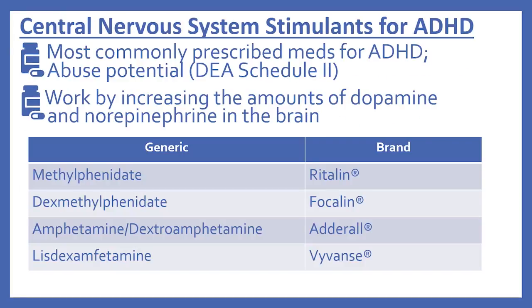First, we'll look at the stimulants, also called central nervous system stimulants. They're the most commonly prescribed medications for ADHD, but they do have abuse potential. They are a DEA Schedule II. And they work by increasing the amounts of dopamine and norepinephrine in the brain. And in the top 200, there's methylphenidate, brand name is Ritalin, dexmethylphenidate, brand name is Focalin, amphetamine with dextroamphetamine, brand name is Adderall, and lisdexamphetamine, brand name is Vyvanse.